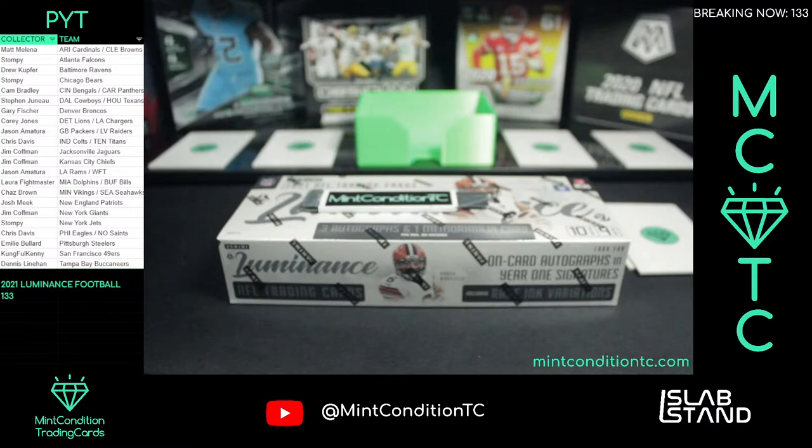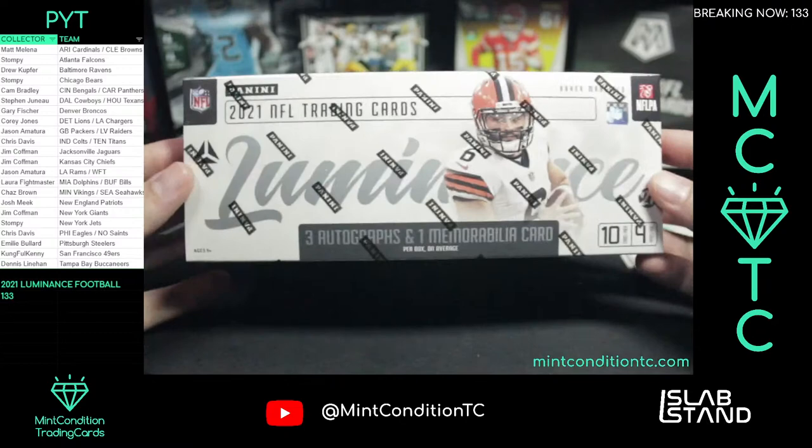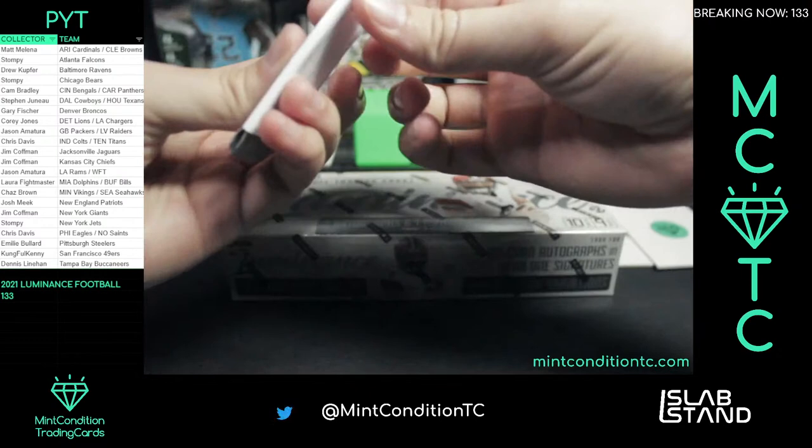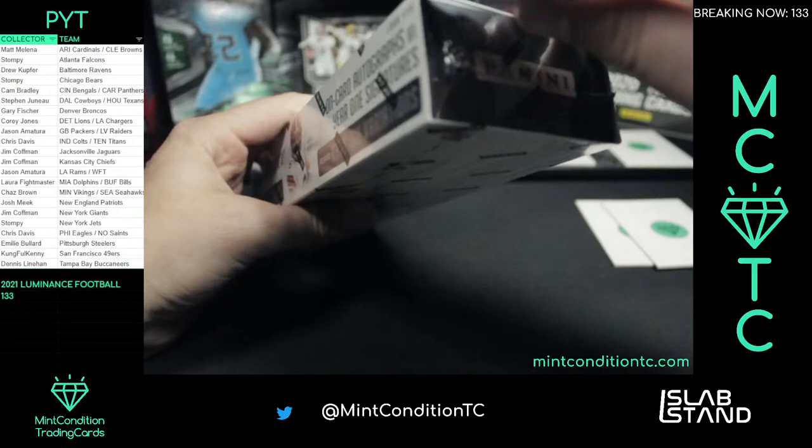All right, so we're expecting 3 autos, 1 mem. So typically what I try to do is keep the autos or mems till the very end. We do like a big grand reveal, right? It's a big, great time. But then, did I miss anything? I don't think so. Let's dive into break 133. Do some 2021 Luminance football.